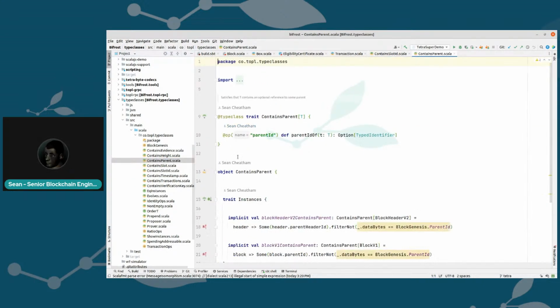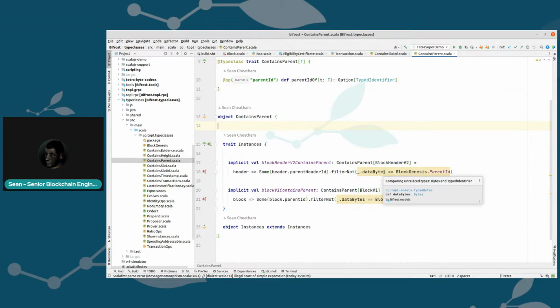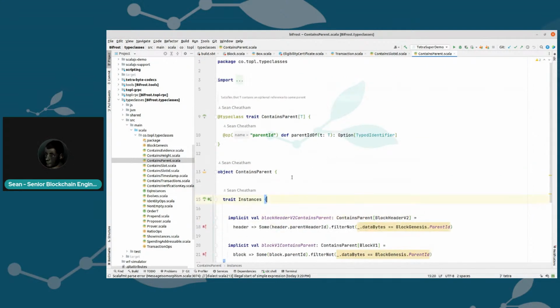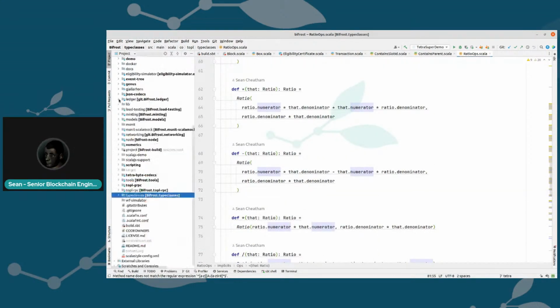So ContainsParent is a type class, indicating that some type T contains an optional reference to a parent. In this case, a block header contains a parent because it references a parent. Need to fix some of these things. We don't use ContainsParent as far as I know, so I can get rid of it. Actually, a lot of these type classes we probably won't truly need at a protocol level, but they exist and they kind of just give functionality to the models. Okay, so that's what the type classes do.